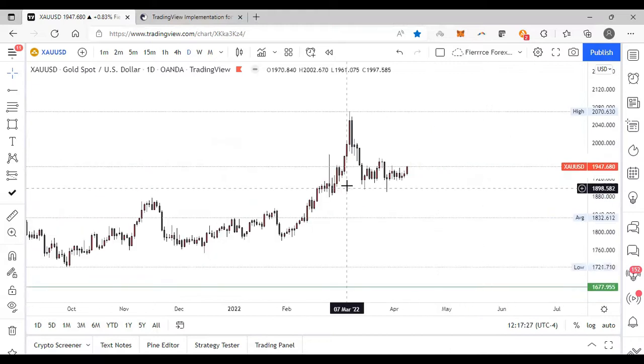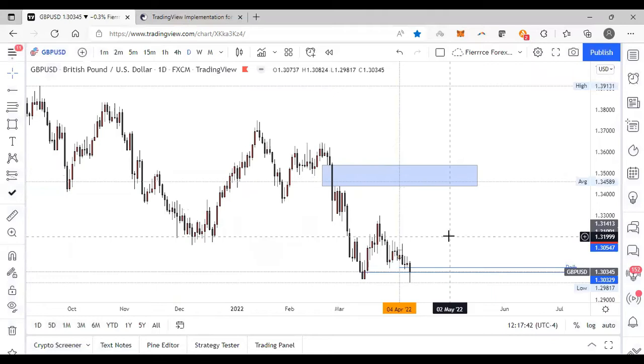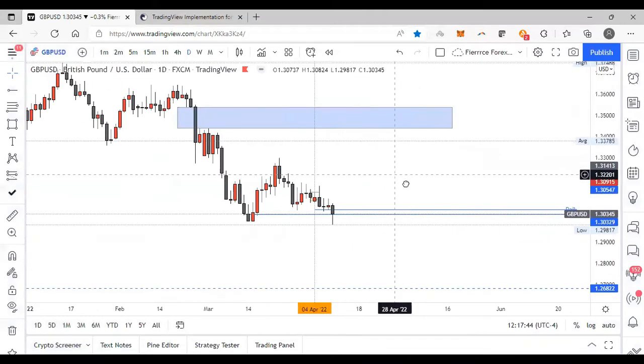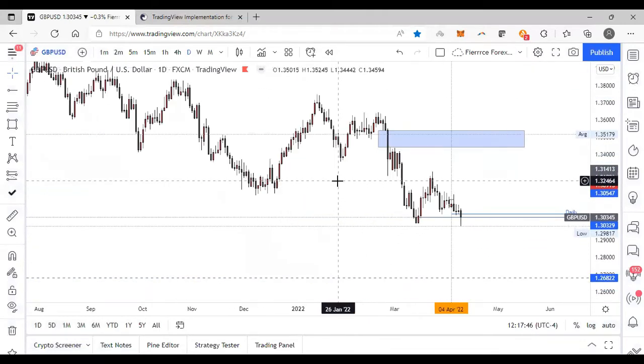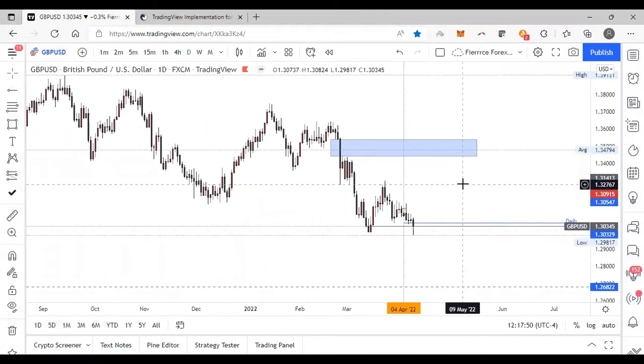So yeah, that's gold. Let's look at our GBP/USD. Let's look at a forex pair. These days, guys, I don't really trade forex that much. I realize I don't need to trade all these different assets. I can just trade one pair. Usually I trade US30 or NAS, mostly NAS these days.